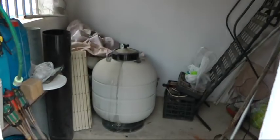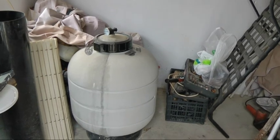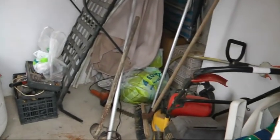Now, let's see how we get into here. Yeah, okay, so you do have a filter system there. Okay, and this is a great space here just to keep all your garden implements.